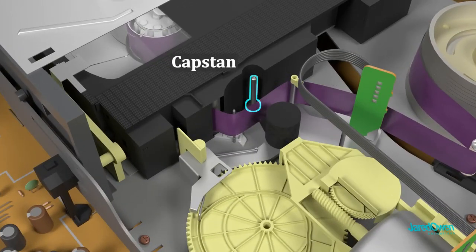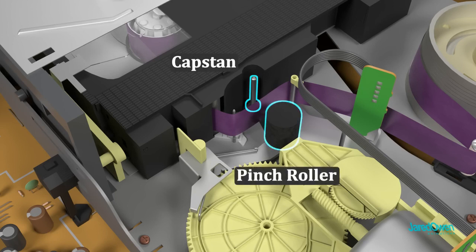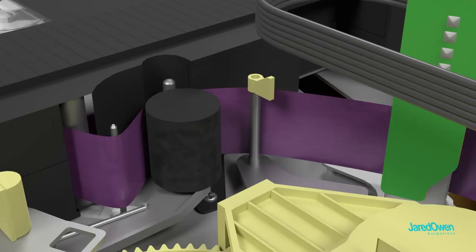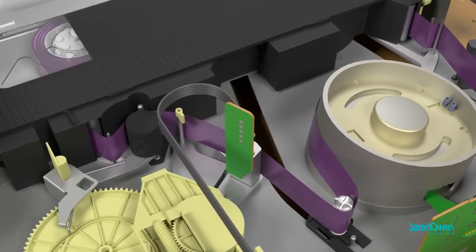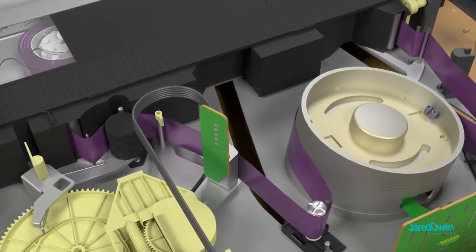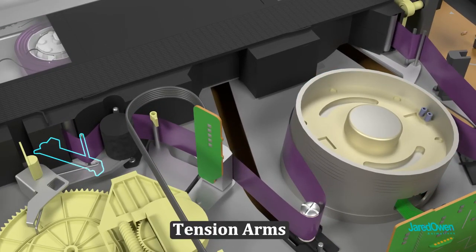This is the capstan, and this is the pinch roller. When the machine is in play mode, the roller spins, which will slowly pull the tape. It's important to keep the magnetic tape pulled tight against the drum. That's the job of the two tension arms right here and here.